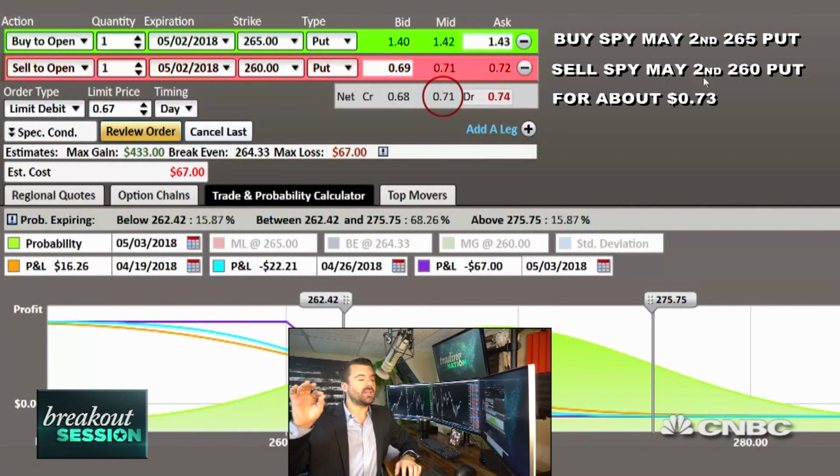So we're going to be risking the premium that we just paid, which should be about 72 cents, depending where you get filled. So that's the max loss. If I'm right, the max gain will be that $5 spread we just did, subtracted from the premium we just paid, which would be about $4.33 of potential profit. So essentially, you're risking 70 cents to make $4.30. And in real option terms, that's $70 to make $430.